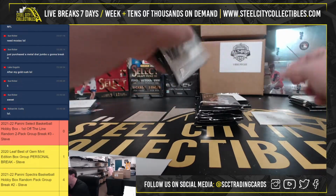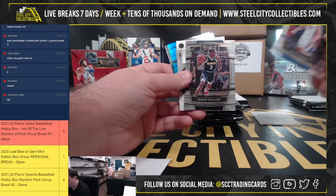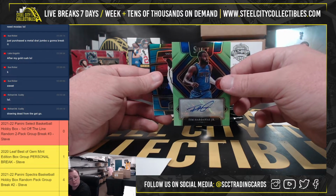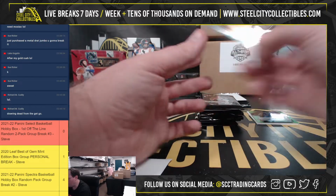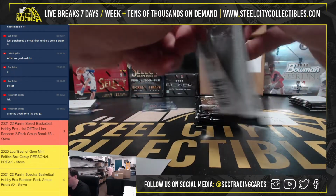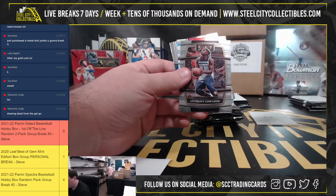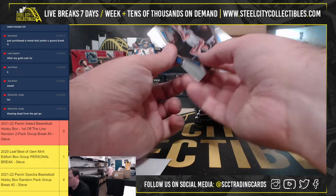Got Brad here, packs 3, 4, 7, 8, 11, 12. Got a Bones Highland rookie, number 28 of 99, Tim Hardaway. Kyrie Irving, number 299, Kai Jones rookie. We've got a Tim Hardaway autograph there. Got Usman Garuba rookie, numbered 123 of 149, and a Josh Giddey rookie.